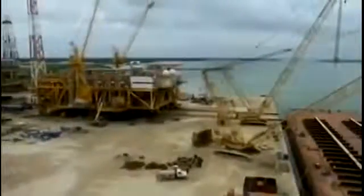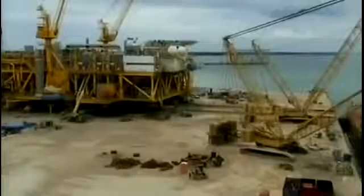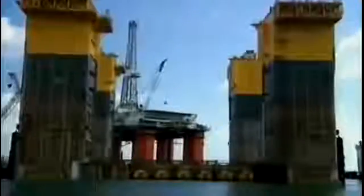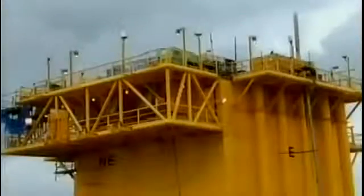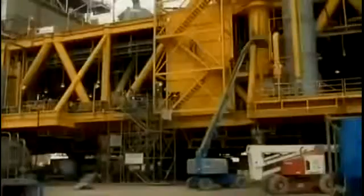Now it's time for a mind-boggling lift. The gas processing platform is as big as a city block and weighs almost 9,000 tons. The crew will have to hoist it 200 feet into the air and strategically lower it onto the hull's support pillars. It's like lifting a 500-foot warship.